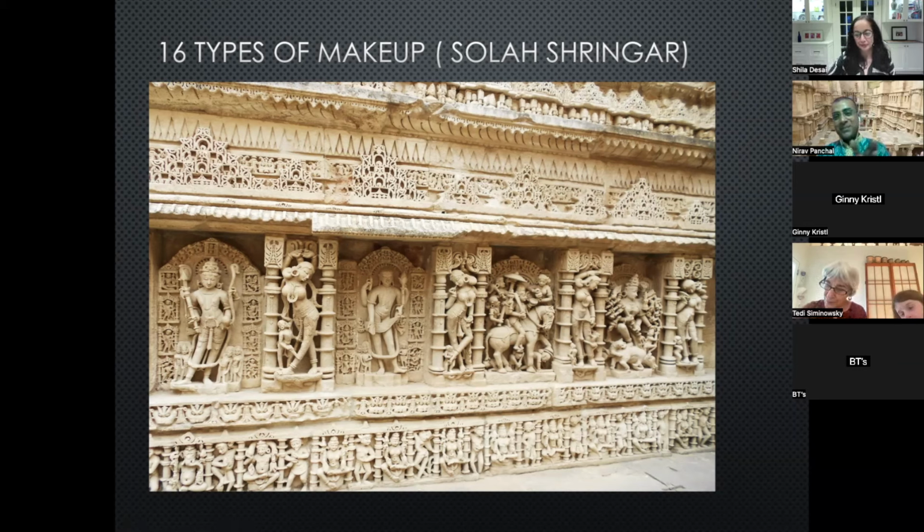See, in the iconography, they say there are 16 steps of makeup for women. These are showing the different steps of makeup. Sola Shringar, locally we call it. Often you see these temples or statues, sculptures in a stepwell, or if you've been to India, in the temples, you find the dancing women getting ready with makeup. So that has 16 steps.